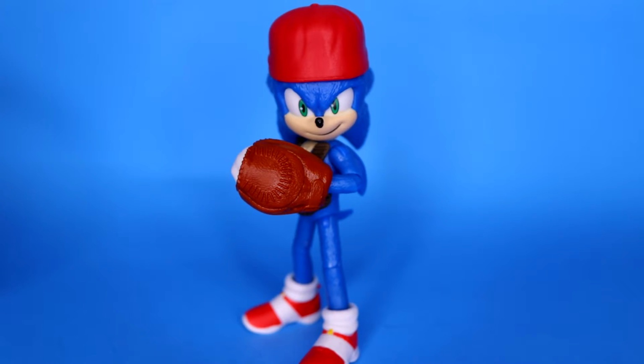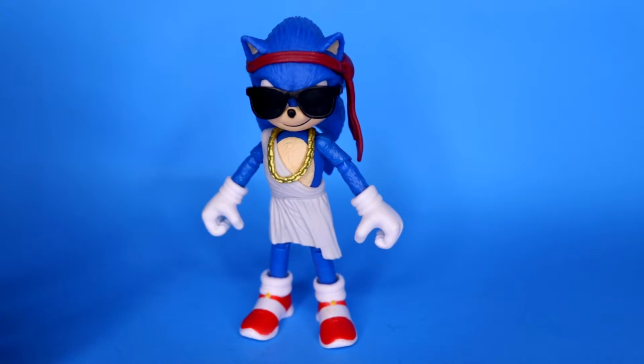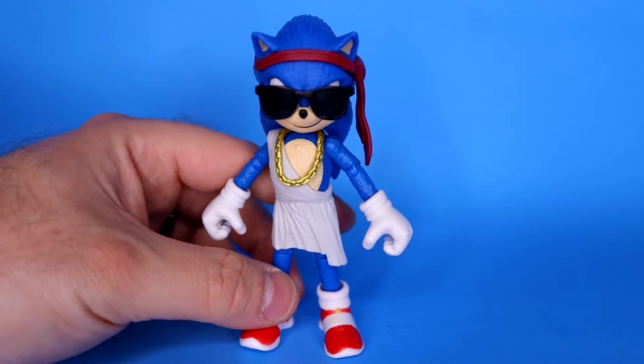Now let's move on to Party Sonic. And here is Party Sonic. Now my main criticism when I first saw this was I was hoping that he'd also have a mohawk or an afro or something like that. But that's just a small nitpick. I wouldn't put that against the review. But besides that, again, he looks really good.